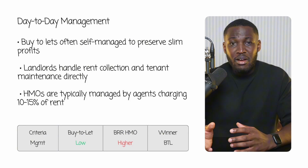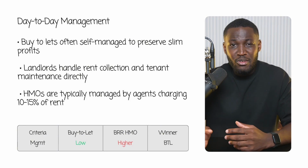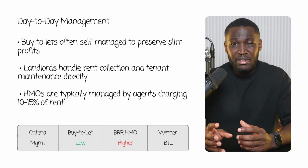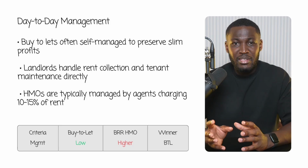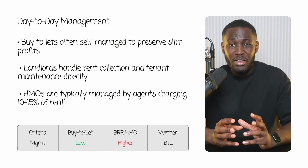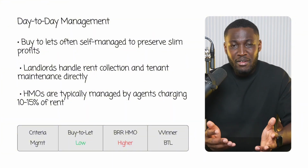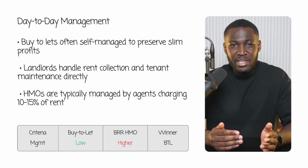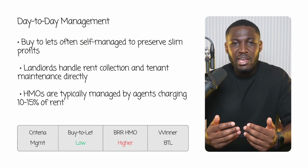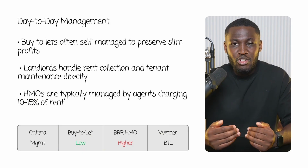Personally, I would value not having the one-to-one interactions with the tenants and having it outsourced to an agent. From that perspective, HMOs allow me to pass it on to the agents because I can afford to pay an agent. There's enough meat on the bone, i.e. enough cash flow coming in for me to pass it on to an agent rather than dealing with it day to day. And yes, there might be an odd occasion where the agents come to you, but if you've got systems and processes in place, then you shouldn't be getting involved.